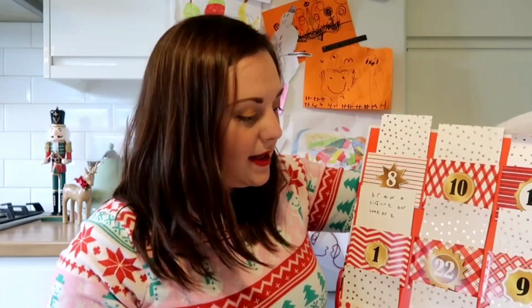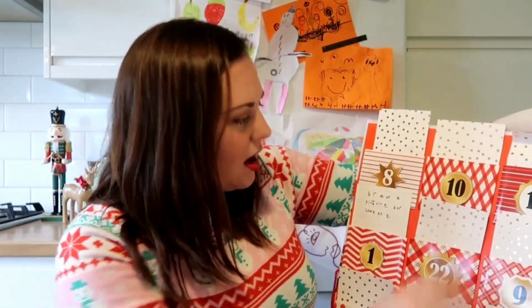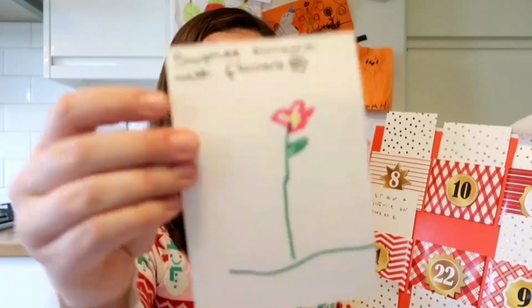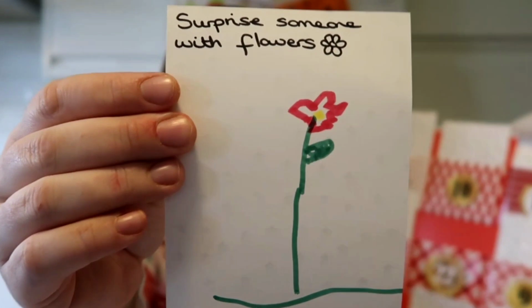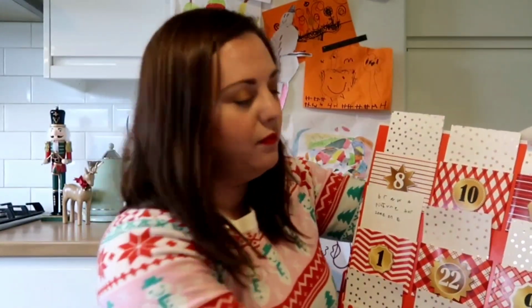So we said we'd get some bubbles and we'd buy some extra packs and we'd take them to the park, and then whoever was there, we would give a pack of bubbles if they wanted and they could all play together. 22, surprise someone with flowers. Now this doesn't have to be an expensive bunch of flowers from the shops. This could be flowers that they have picked from the garden or wherever. But we thought that one would be nice.